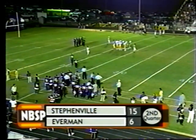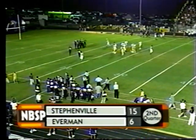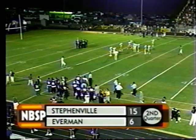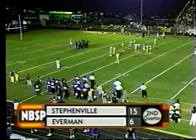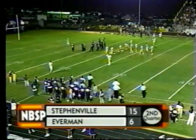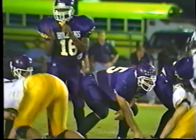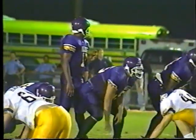I guess so. Hey, one observation that was made during that timeout up here in the booth. Real quickness out of the defensive backs for Everman. That's been the difference in the ballgame. If Stephenville looks a little out of sync, I think you can credit a lot of that to those defensive backs. Now flags come down before the play.